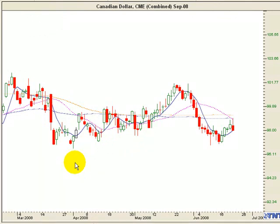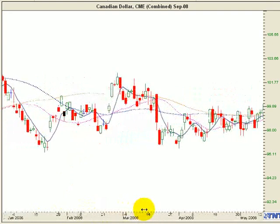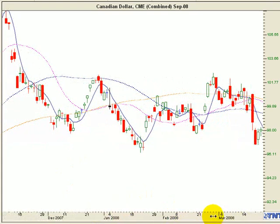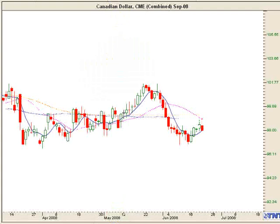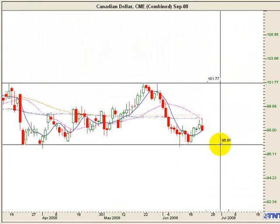Let's take a look at the September Canadian dollar, which for some time now has been trapped in a bit of a sideways trading range. You can see that the market, actually since the beginning of the year, seems to have been stuck within this rather confined range. So we're trading in between the highs, looks like around 101.75, and the lows more or less right around 96.75, 97.